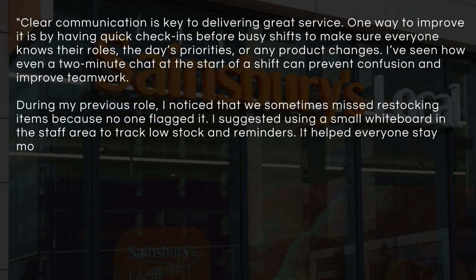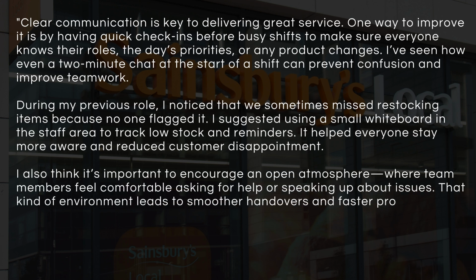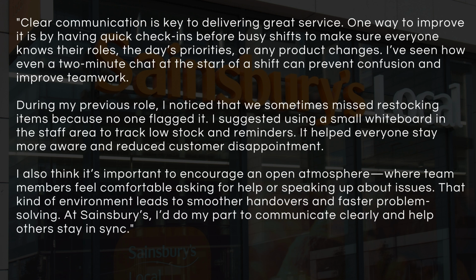One way to improve it is by having quick check-ins before busy shifts to make sure everyone knows their roles, the day's priorities, or any product changes. I've seen how even a 2-minute chat at the start of a shift can prevent confusion and improve teamwork. During my previous role, I noticed that we sometimes missed restocking items because no one flagged it. I suggested using a small whiteboard in the staff area to track low stock and reminders. It helped everyone stay more aware and reduced customer disappointment.